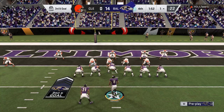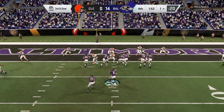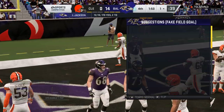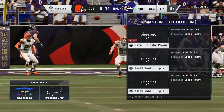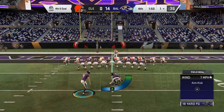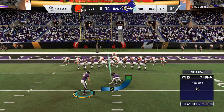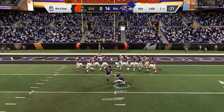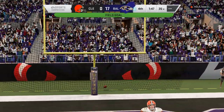This is now third and goal. Jackson fakes a give and keeps it. And that's going to be knocked away in the end zone. It's incomplete. Demarius Randle that time there to knock it free. So they look like they were getting ready to convert there on third down. But what an effort to get his hand on that one. Knocked it away. It brings up a fourth down decision.